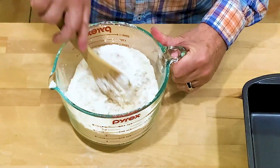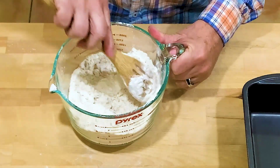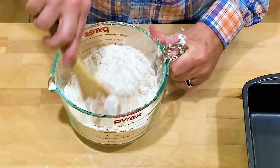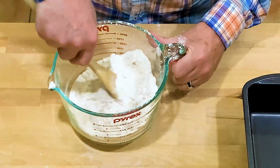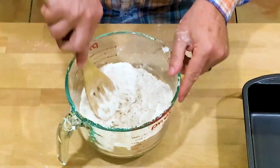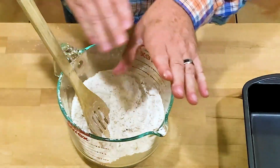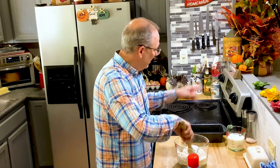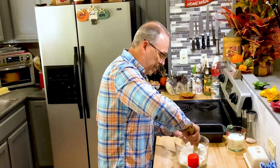And I'm not going to use my KitchenAid because they didn't have them back then. During the Depression, they were lucky to have anything. Oops. So I'm just going to bring this together till I got little clumps in here. And we're going to bake it for 1 hour.